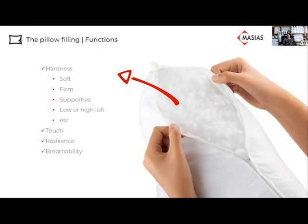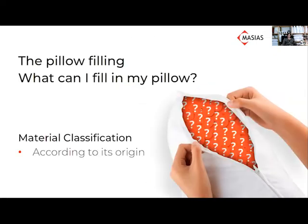And then the breathability. Breathability, because there are a lot of fibers today, for example natural fibers, able to have a better circulation of air and also humidity in between the layers in order to avoid wetness, to sleep better, to not be warm, to have a better support on the neck, and so on. This is where we are now in the functions of the feeling. As you see, completely different from the shells. Now we are coming to what can I feel in my pillow.